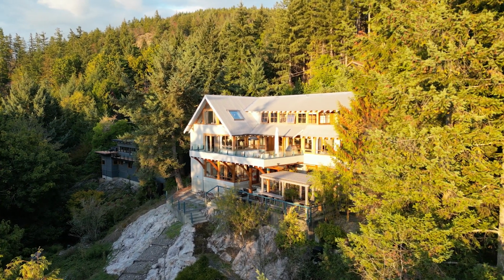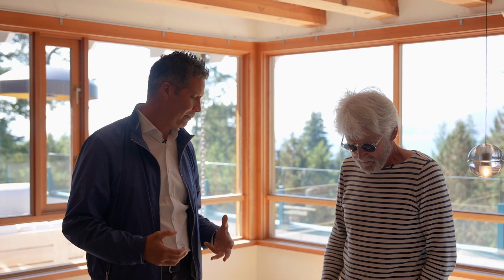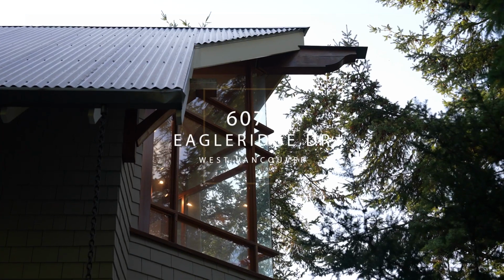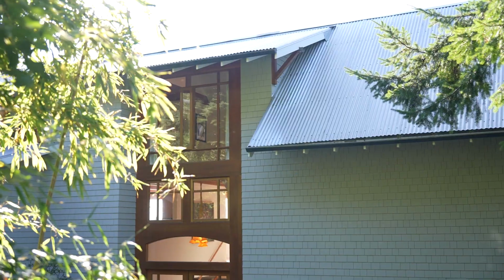6072 Eagleridge Drive. I thought I'd ask some questions for Lewis because you built and designed this house in 2002. The date on it's 2004, but can you just talk to me about the inspiration and the creativity and what went into it back then and your thinking to what it's become today?